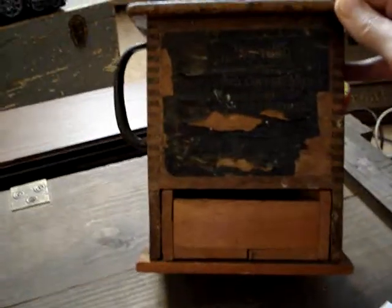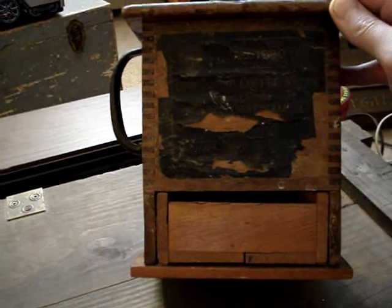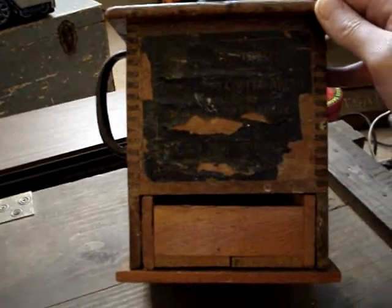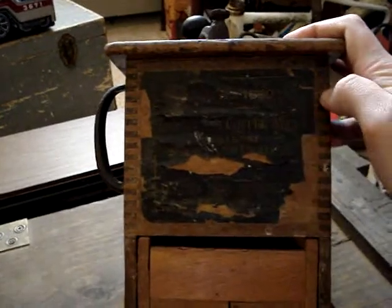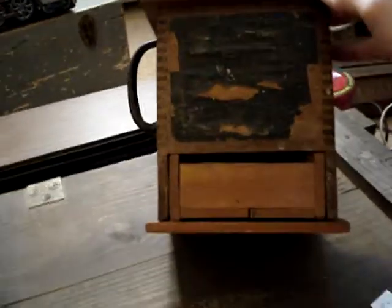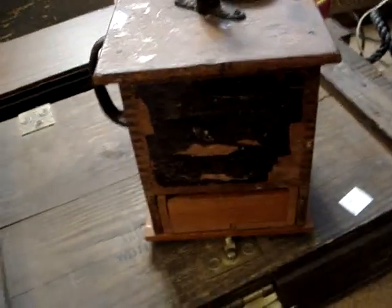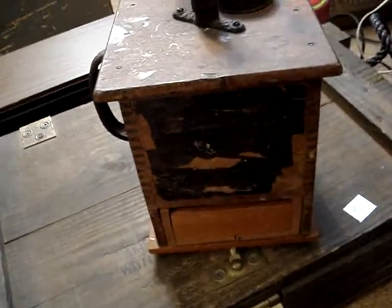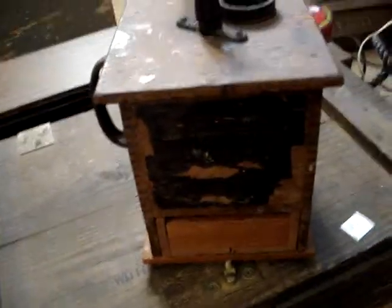It is a 1-pound coffee mill grinder. You can't see it too well, but I kind of like the way that it's beat up a little bit. Gives it more character. The guy was asking $15 for this piece. $15 originally. I ended up getting it for $7.